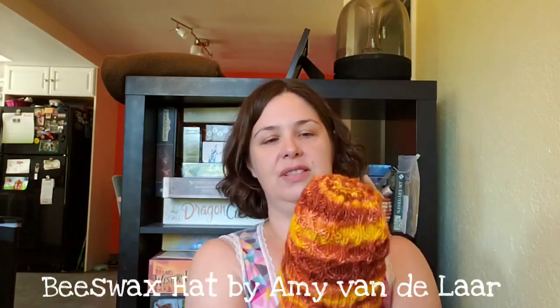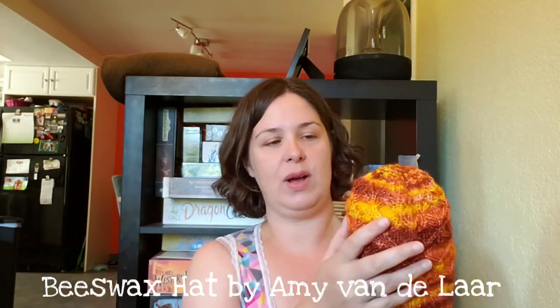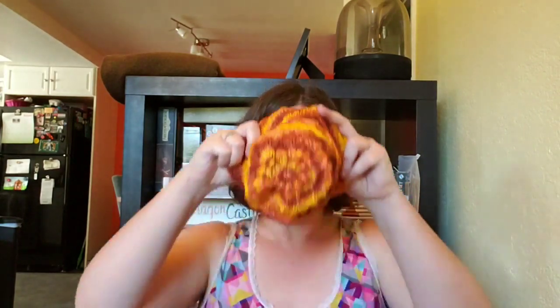I'm gonna show you some hats I made. So I made the Beeswax hat by Amy Vonderlaar, and this is one that you'd seen last time I'd started. I actually started it twice. First time I put it on 6s and it was too big, and so when I was at Zombie Apocalypse and I had a pair of 3s with me, I cast on and did it again, and I liked it better. The only thing is that it is too small for my head.